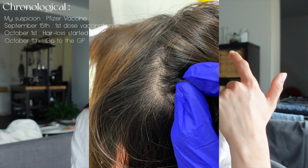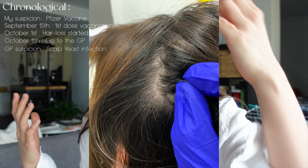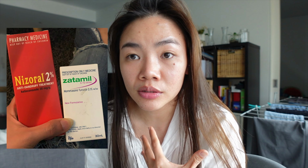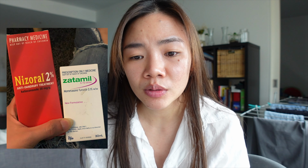So yeah, when I started experiencing this crazy hair loss for about a week, I went straight to my GP and she checked out my scalp. She said that there's a scalp yeast infection going on. She prescribed me a scalp lotion and anti-dandruff shampoo, which I did, but it actually didn't help with my hair loss at all.